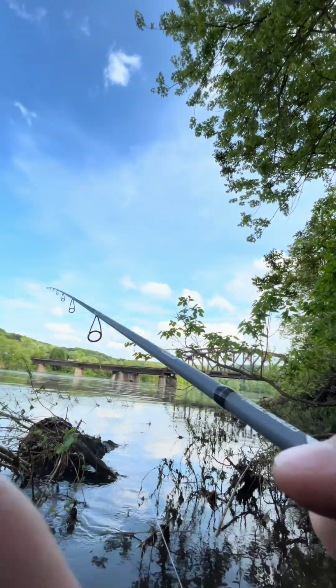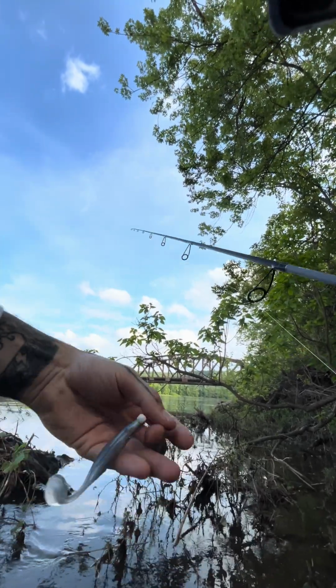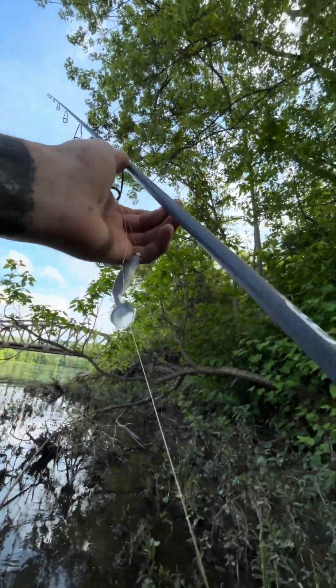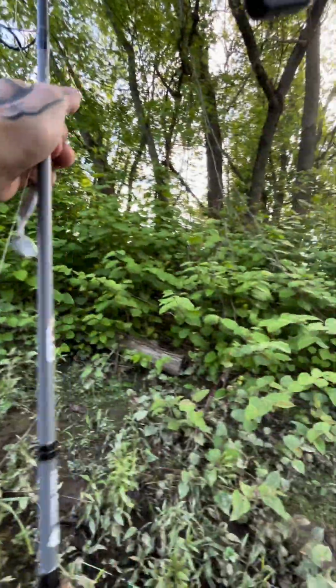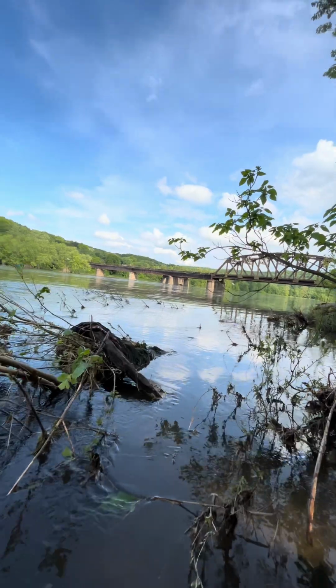Happy to see it's still recording. Alright guys, so we are back out here using spinning gear. I got these little net baits. I think it's a Slim Shady. I don't know, maybe, but I think that is what it is. Money shad, maybe. I don't know, but I like these paddle tails a lot, and I got a good plug for them, so I get them for real cheap.